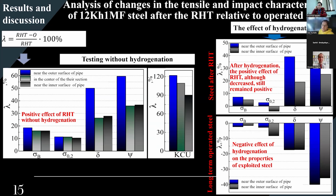To assess the effect of hydrogenation on the stability of steel properties after restorative heat treatment, tensile tests in air were carried out on smooth samples of both steel variants after their preliminary electrolytic hydrogenation. It was found that the hydrogenation of operated steel worsened its strength and plastic properties. The characteristics of restored steel, although somewhat worsened due to the presence of hydrogen in the metal, remained higher than the values regulated by the industry document for steel in the original state.